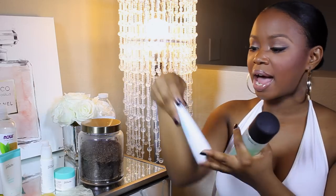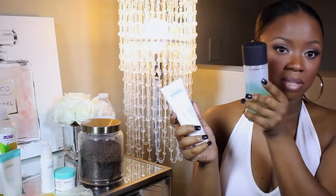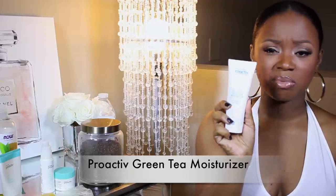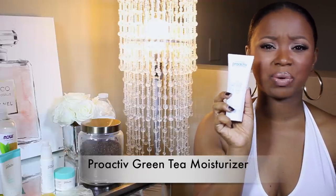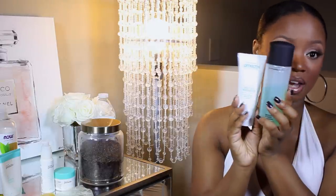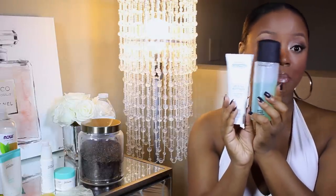And then, after I cleanse my face before makeup, I do apply the Proactiv Green Gel Cleanser. And I love this stuff because it's not oily and it doesn't give me that greasy, shiny look. It's amazing. So it's great, these two together, right before I apply makeup.